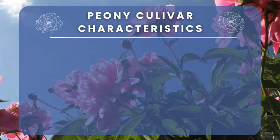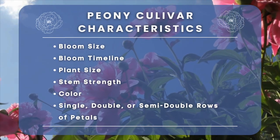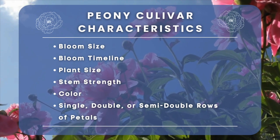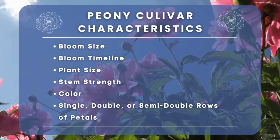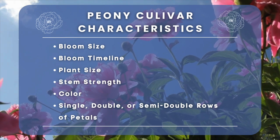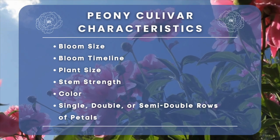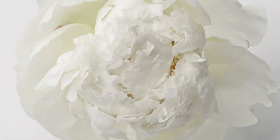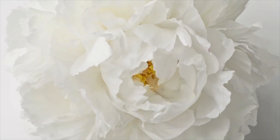Also, if you're interested in actually growing peonies and selling them as a cut flower here in Kentucky, stem strength is very important. So if that's something that you want to make marketable, definitely look at stem strength. And also the color, what captures our attention most usually. And there's a lot of different colors out there. There's pinks, there's reds. Of course, traditionally we think of whites, I feel like, and sometimes a little bit of a blushy color, but there's also yellow, there's coral. There's a lot of different colors that are available.